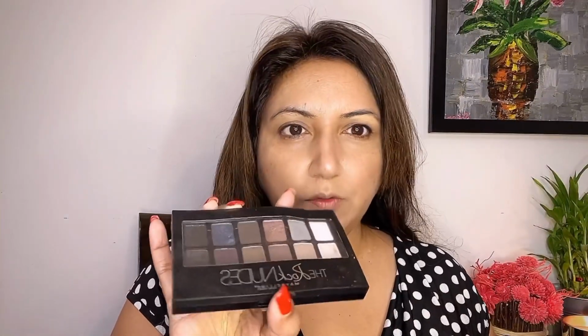So today I'm going for a little smoky palette. This is Rock Nudes by Maybelline. It has these beautiful colors. So I'm gonna go for a smoky look, but a subtle one, because I will not use an eyeliner today. That is the plan at least. So let me pick a shade. I'm gonna go with this brown as a base. Let's see, it's a grayish brown.